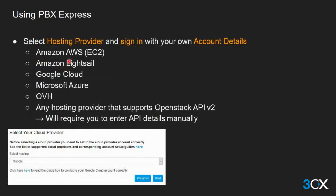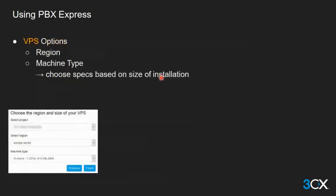In here, you have to select the hosting provider, as what we showed earlier. Okay, enter API details manually. This is the custom hosting provider. This corresponds to your account details, of course. PBX Express. Yeah, this is, I think, the final step. You just have to determine which machine type and region. Of course, you just have to select the closest region that you have in your place with regards to this one.